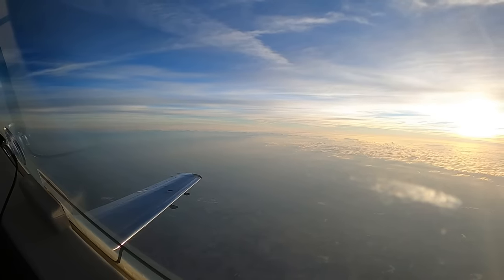See quite a bit of wind on the water there. You can also look and see this arrow here. It's got 16 knots of headwind. Our ground speed's 106 knots.